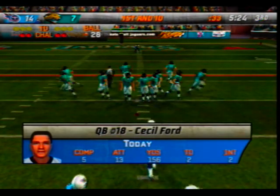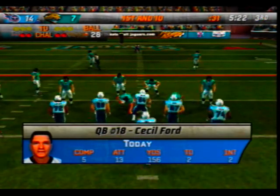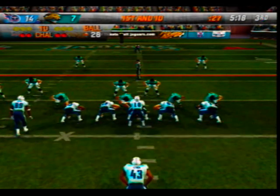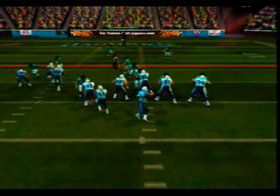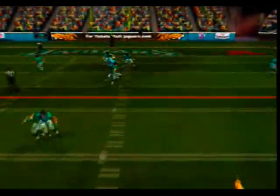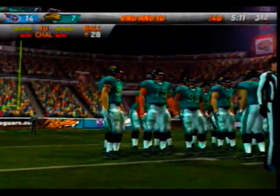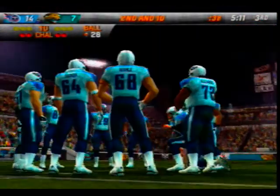Ball on the 28-yard line. Ball on the 28-yard line. Danny, you can't stop me. The Titans line up in trips bunch. All right, let's go. Dropping back to pass on the first down, with the throw, and he drops the pass. He did a nice job of getting off the line and getting into his pass pattern, but he had the ball bounce right off his fingertips.